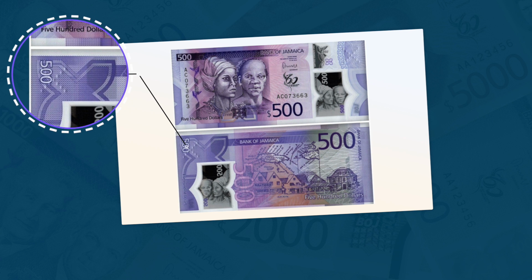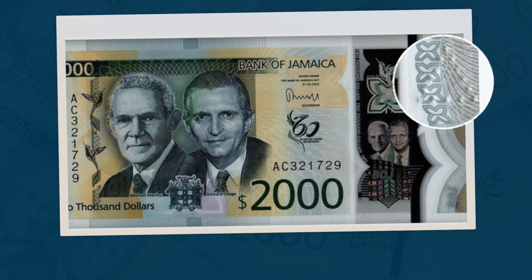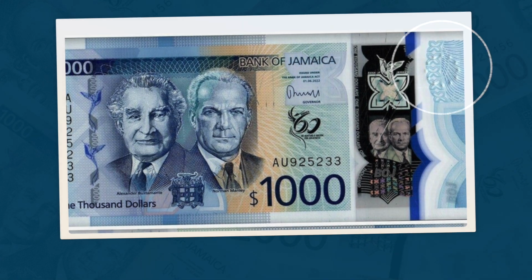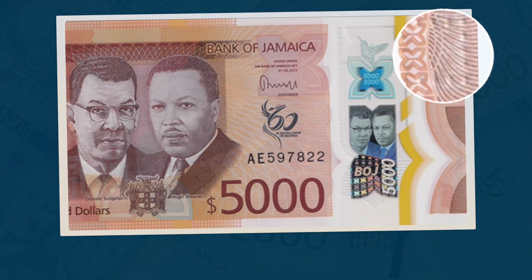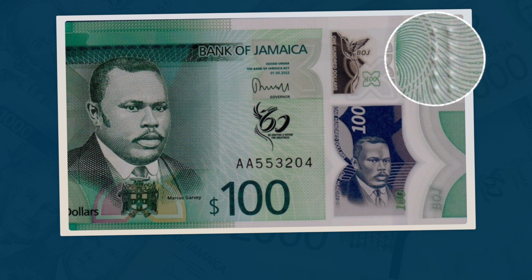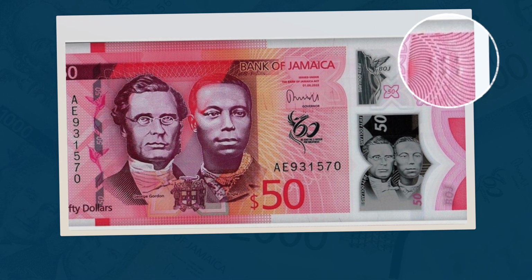This feature is for the visually impaired in particular. On this 2000 note, I am feeling the raised dots here. The note that you have there, the 1000, what do you feel at the back of the note, the raised features? It feels like a circle. It's a circle, then. For the 5000, we have the square. All of the 6 banknotes have a different design at the back, and the visually impaired will be able not only to tell you if the note is authentic, but also which denomination you have in your hand. That is what we call the feel.